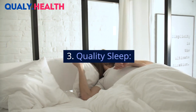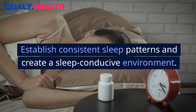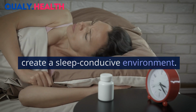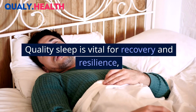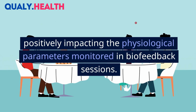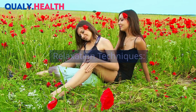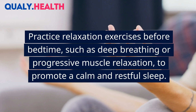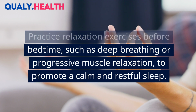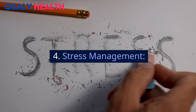3. Quality sleep. Sleep hygiene. Establish consistent sleep patterns and create a sleep-conducive environment. Quality sleep is vital for recovery and resilience, positively impacting the physiological parameters monitored in biofeedback sessions. Relaxation techniques. Practice relaxation exercises before bedtime, such as deep breathing or progressive muscle relaxation, to promote a calm and restful sleep.